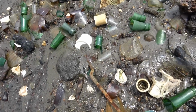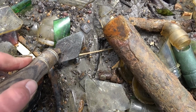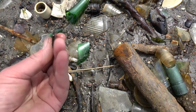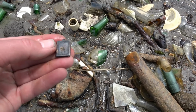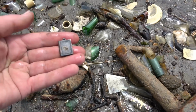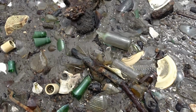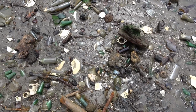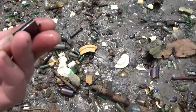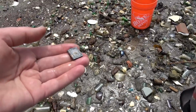A little scrape around this area here, and I came across this, which I think is a little locket. It looks like a little book, doesn't it? I'm going to go and show it to Louis. Hey Louis, look, I found this little thing. I think it's like a locket. Look, it's like a little locket in the shape of a book.